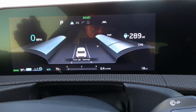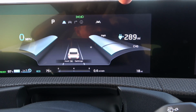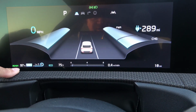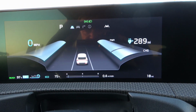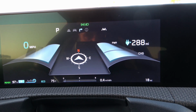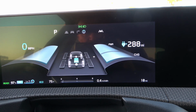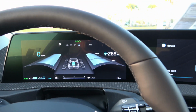And then what else do we have in here? So 0 miles per hour, of course, and it says 289 miles on a full charge. Now, it is about 97% charged battery right now. 75 degrees outside, 97% battery, so that's pretty cool. And then, what do we have up here? Trip info, basically, navigation you can put right here, and an info system as far as the electric one, where the power is going, and whether it's charging or using power, those two bars. That is pretty much it on this side.